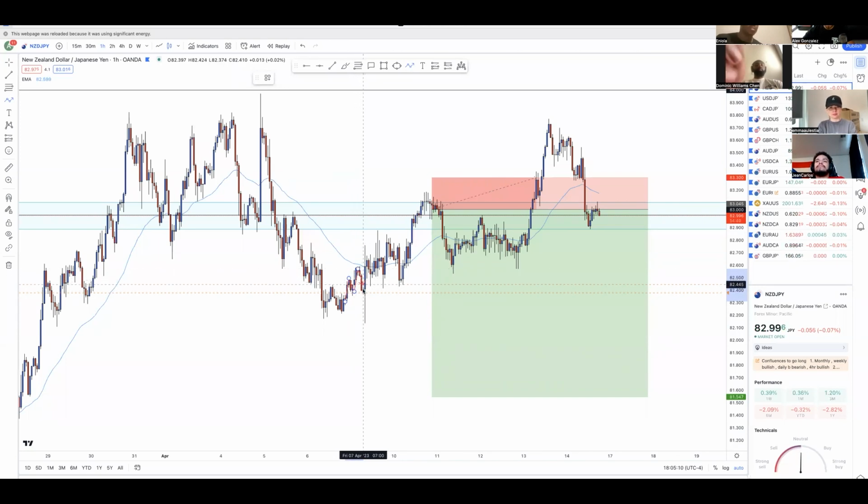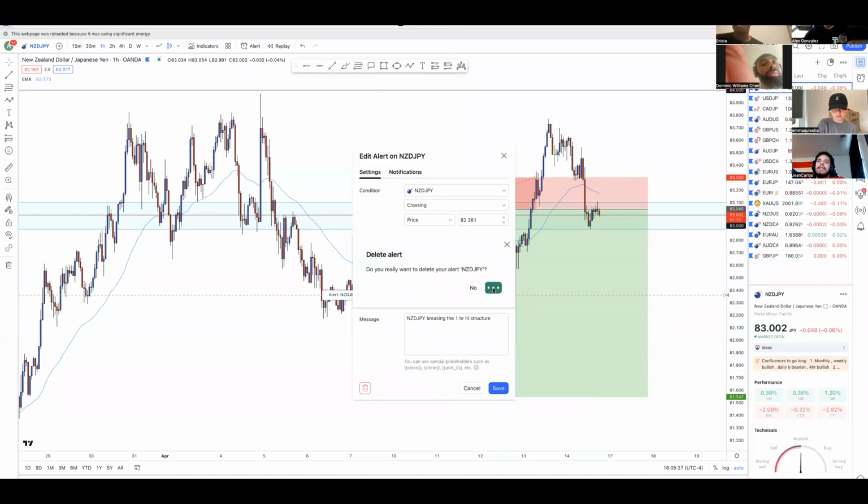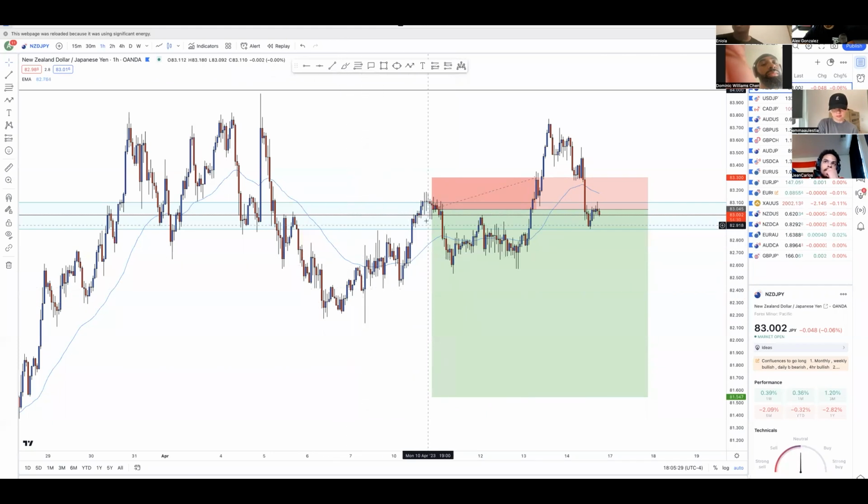Price didn't body close under and it kept going to the upside. The power of market structure is ridiculous. If this had body closed under, then it would have shifted to the downside. We never body closed under, so we never took the trade. The other trade I was looking to take was, once we came to this area of interest, I would look to sell.